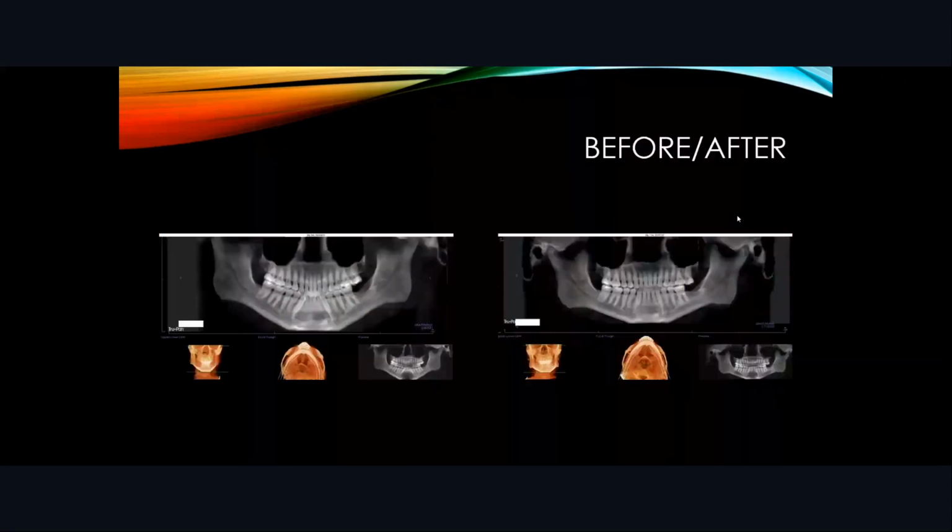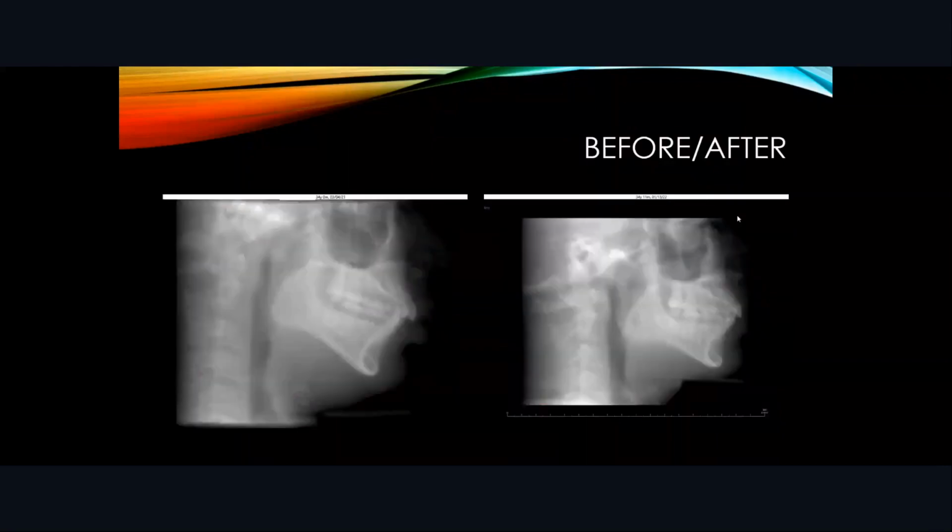Just take a look at the degree that lower curve of speed was flattened in this x-ray. It just tells you volumes about how efficient this system is when it comes to these kinds of problems. And then you can also here see to what degree we were able to fix the overjet and overbite. Amazing.